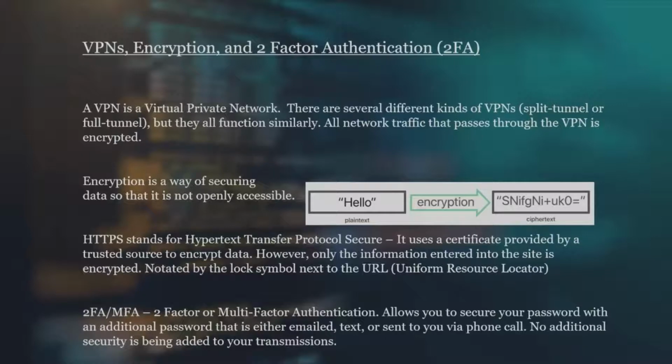So say your password was cracked, if you had two-factor or multi-factor authentication, they would then also have to crack your cell phone or already have access to the email address that you assigned to your two-factor to then get access to your other systems.